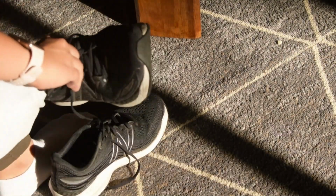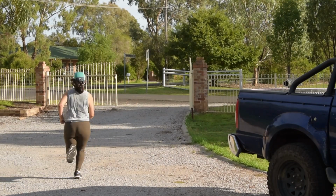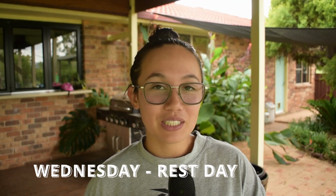Overall, that run felt pretty good. It was a nice, easy 5K. I've been trying to really make sure my easy runs are properly easy, focusing on going slow at the start. Because I'm feeling more comfortable and more confident at the start, I tend to go a little bit faster than I probably should. So this week I tried to make sure I was running those a bit slower at my real easy pace. Wednesday was a rest day, nothing too interesting to report there.